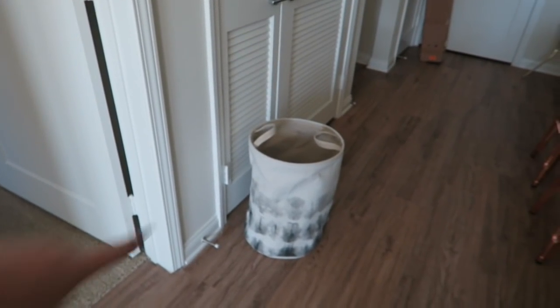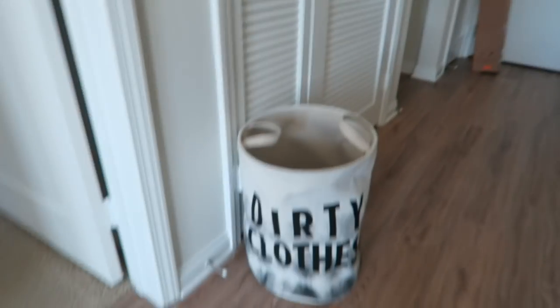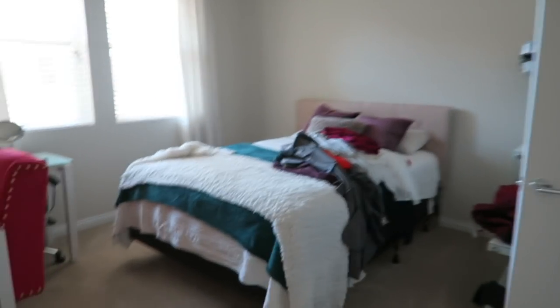Okay, so let's go this way. This is for dirty clothes. This is dirty clothes. And in here we have a washer and dryer. I need to take the laundry out before I go. And then this is the guest room slash office area.